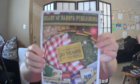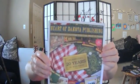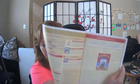This is another type of curriculum. It's kind of similar to Diana Waring's, but it's called Heart of Dakota, and it's for the younger years. Diana Waring is probably more for junior high and high school. This will start with, I think, preschool. And yeah, they start out with Little Hearts for His Glory.